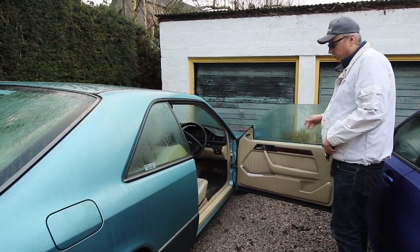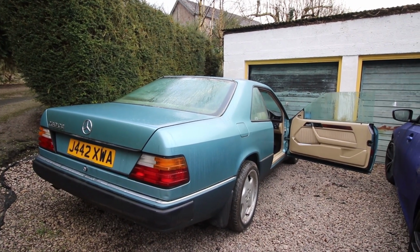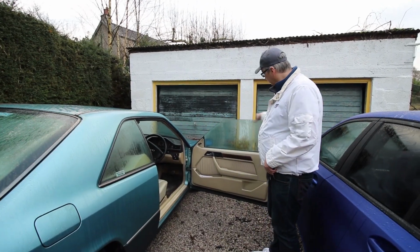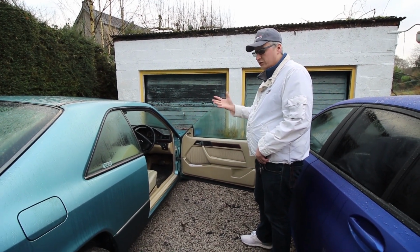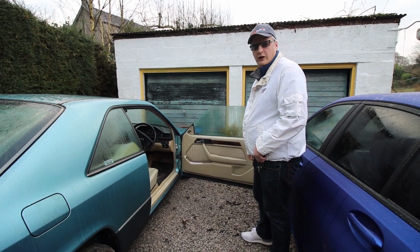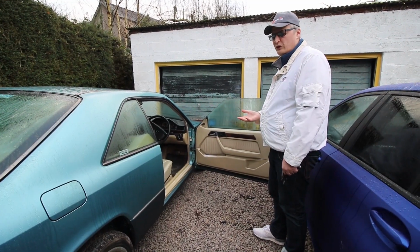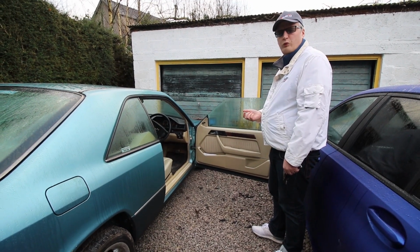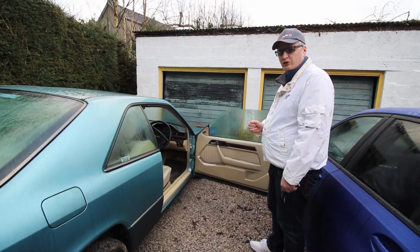Nice long wide opening doors, coupe style body as well, which means all 4 windows go down and pillarless. So no surround on the door. Looks the part, especially in summer, with our AMG wheels. Yes, these are not the original wheels. The wheels that came on it when we got it, we have no clue what they were, but these look far better. 17-inch and pretty damn wide too.